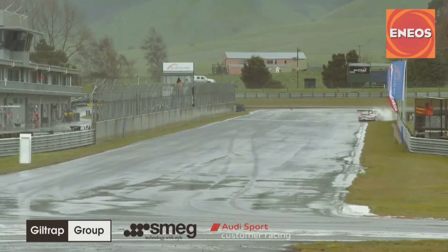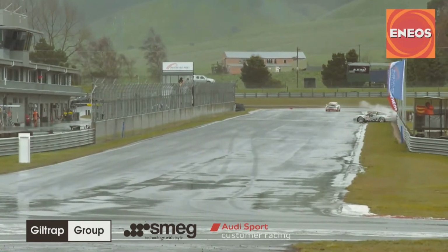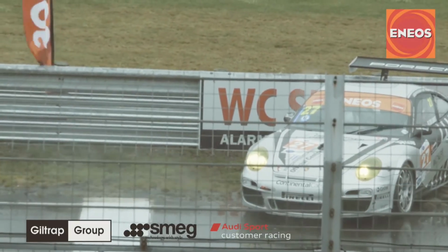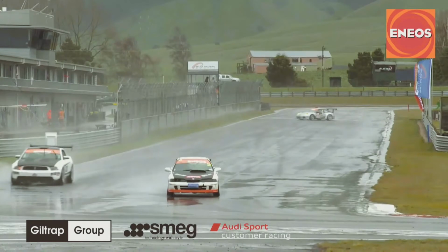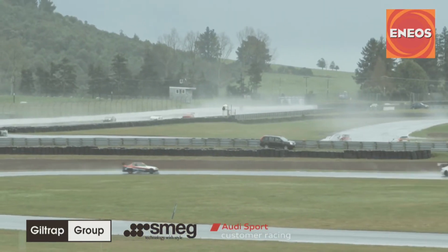Whoa, we got a big spinner on the front straight here, right in front of us. That is, who's that? It's Tim James, car number 27, our 3rd place man. And he's got the car turned right around on the start-finish line, and he's up against the barrier. He's got it going again. And luckily, he didn't touch anything. But I think there could be a pit stop there to change his underwear after that one.